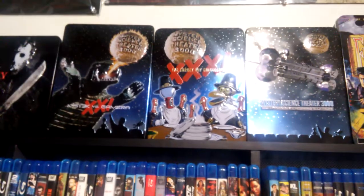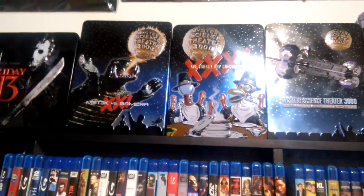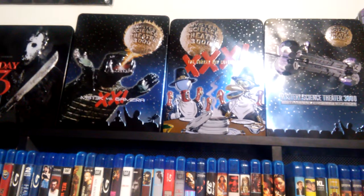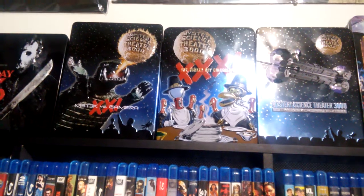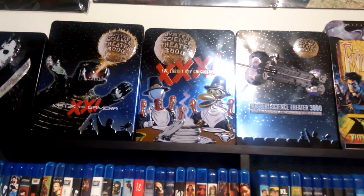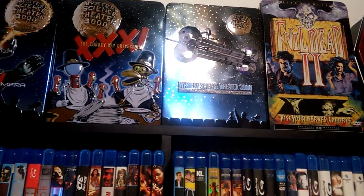And now we have my 3 collectible Mystery Science Theater tins. We have the Gamera Collection. Has 5 films from the Gamera series that were done on Mystery Science Theater. Like I've said before, Mystery Science Theater is probably literally my favorite TV show of all time. And then we have the Turkey Day Special tin. And we have the 25th Anniversary Edition tin.